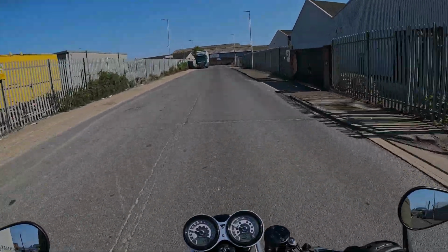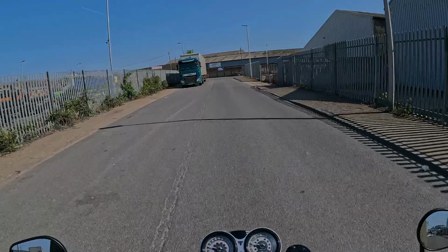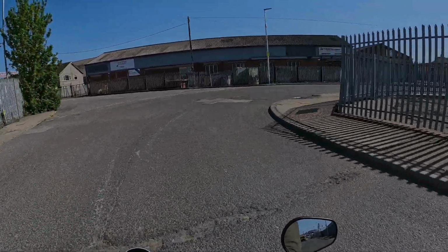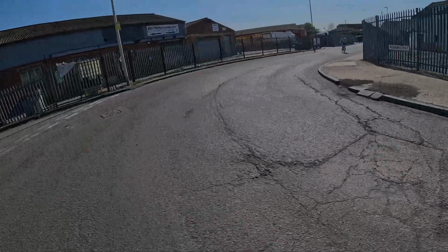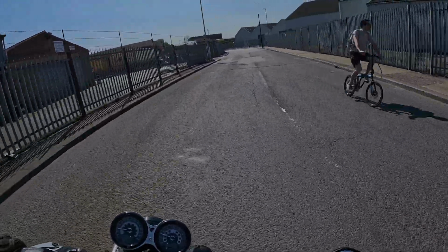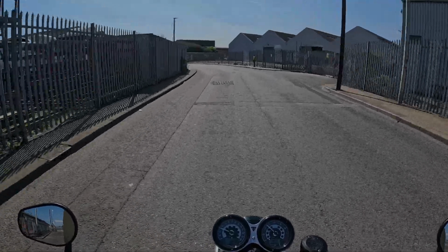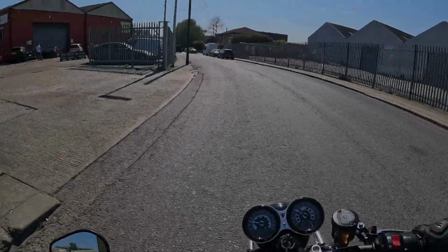This area is quite dead, but as you can see, it can be quite busy sometimes. Obviously, go back into your lane when you can. This is not a 20 road, this is a 30 road, so you should show that you know, but also don't overdo it.